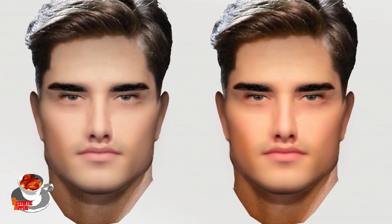Now that we're nearing the end, just how much did we actually change on our man? See for yourself. Our starting male wasn't ugly by any means, but we are certainly looking at a completely different person, especially in terms of attractiveness.